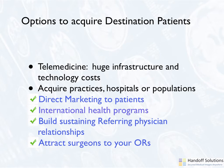Specifically, I'll talk about how MeAndMyDocs can be integrated into a program of direct marketing to patients at a regional or national level, or, for that matter, to build an international destination program. I'll describe how our software can help develop and sustain the critical referring physician relationships for destination programs. And finally, I'll describe how hospitals and health systems can use MeAndMyDocs.com as a tool to attract surgeons to your operating rooms and to fill your hospital beds.